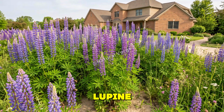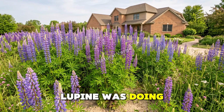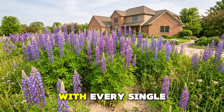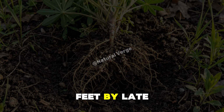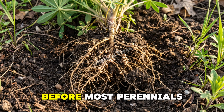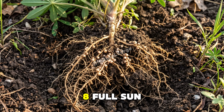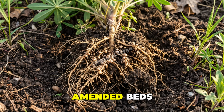Plant number 2, lupine. While Columbine was building its colony above ground, lupine was doing something invisible underneath, fixing nitrogen directly into your soil with every single growing season. Those tall purple spikes reach 4 feet by late May, pulling in bumblebees before most perennials have even leafed out. Zones 3 through 8, full sun to light shade, sandy or lean soil, never rich amended beds.